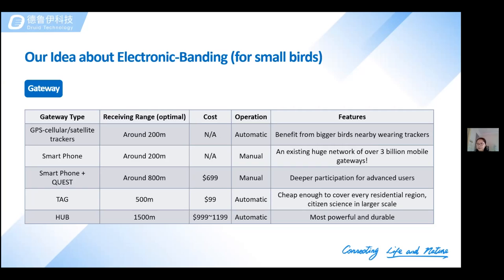The second type is the ordinary smartphones we use every day. As long as it has a Bluetooth function and an E-band app, it will be a gateway. Think of it, it's just a huge network of over 3 billion mobile gateways. Whenever you want, you just hold your phone and scan in the air, and you can contribute valuable data for bird research and conservation.